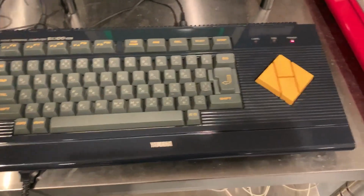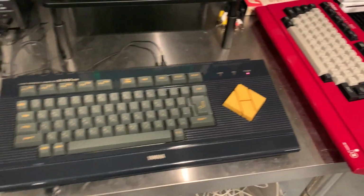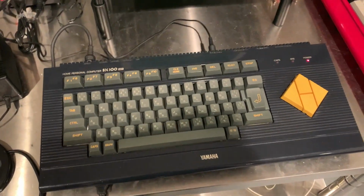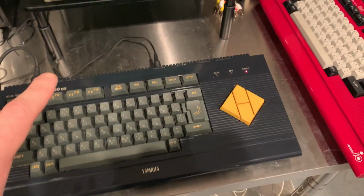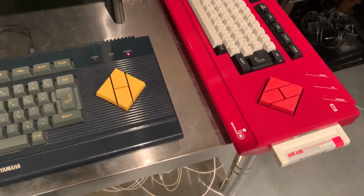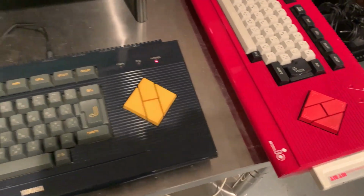There's actually a third model of these guys that I would love to get, but they're very rare and hard to find. I just recently got this one. The third one is like a cream color, and I think the keys are blue or some other variation, but maybe someday I'll get one of those if I'm really lucky.